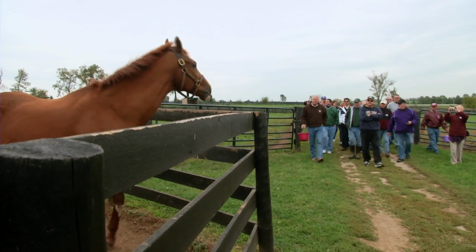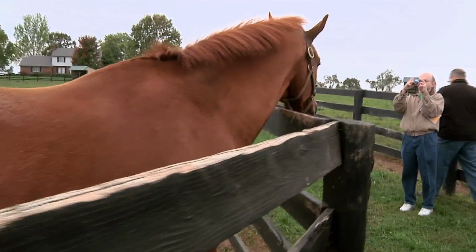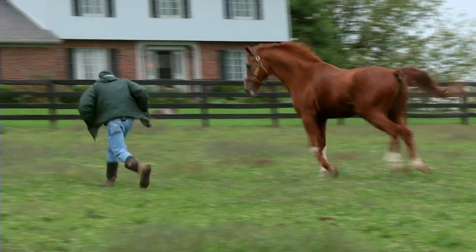This is Marquetry. He's my favorite. First of all, he earned almost $3 million on the racetrack. $3 million? Seriously? I bet he gets a double-wide stall and all the carrots he wants. And on top of that, he is just as sweet as possibly can be. And he races me every day. He lets me go in the paddock and race him. He's just unbelievable.